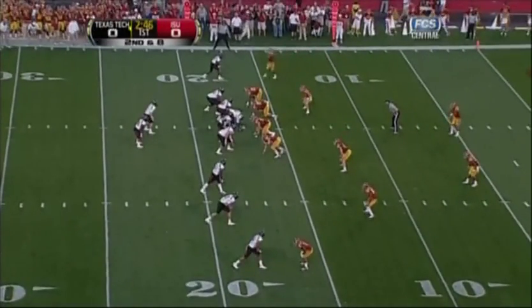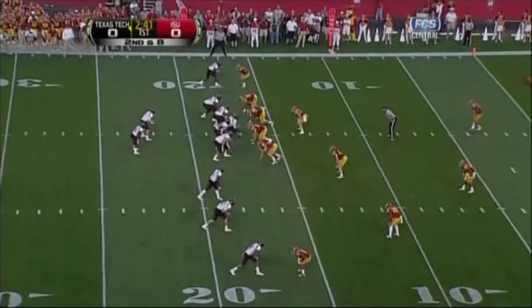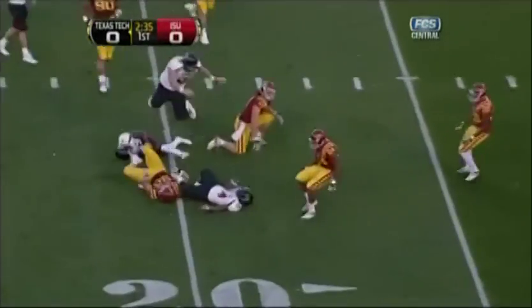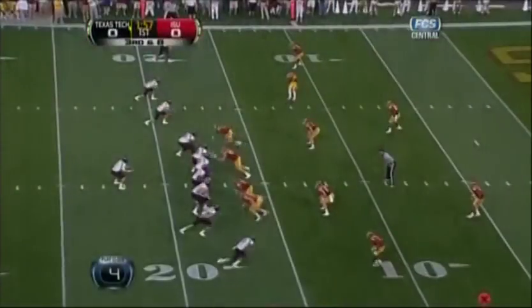Second and 8. Ball at the 17 for Daigie. 3 wideouts to the bottom of your screen. Yagi looks to the top, comes down over the middle, the short slant coming in. That's Eric Stevens, the underneath pass.